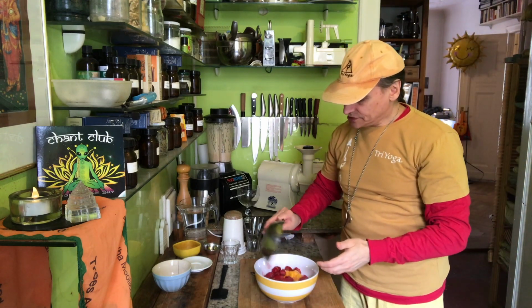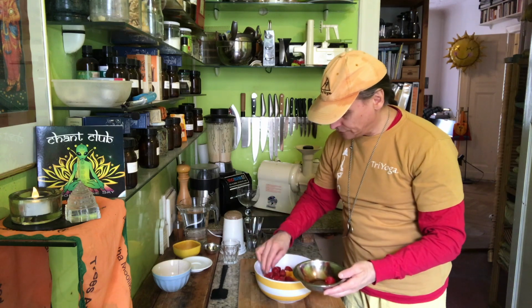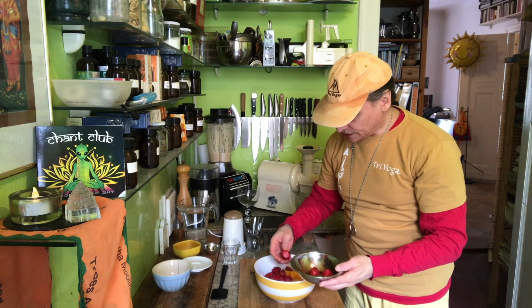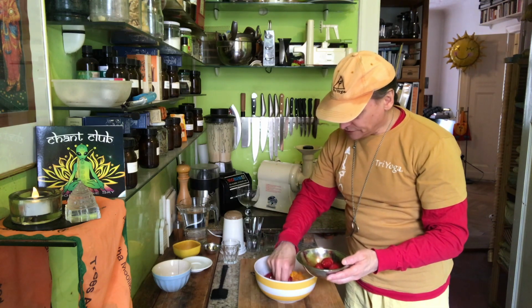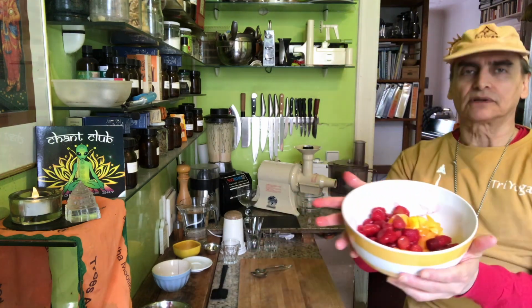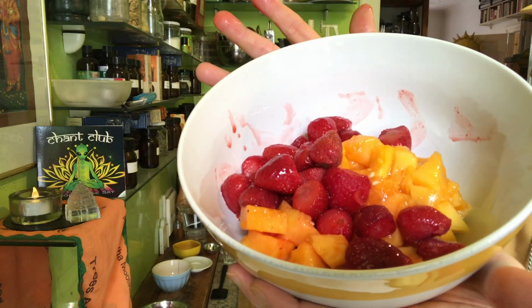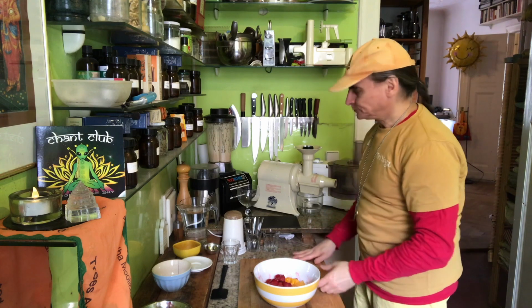And also the strawberries, I keep some out for the decoration. Let me keep some beautiful strawberries for decoration. It's always nice to have a little on top, just for the visual effect. I like that a lot. So this is here. Look at these beautiful colors. Yeah, the doctor says eat your rainbow. Eat the rainbow. That's what he's talking about. Orange, yellow, and red.